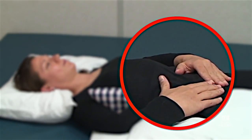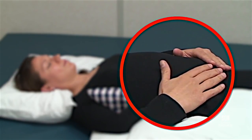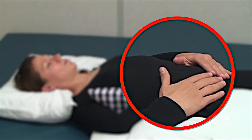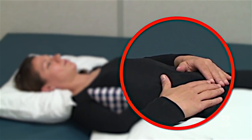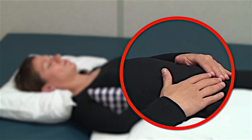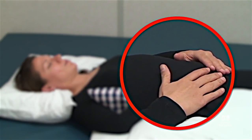Do not tense your shoulders or your neck. Hold that breath for 2 seconds and then relax, letting your air out slowly and completely. You should feel your tummy fall inwards under your hands as you're breathing out. Repeat this exercise 4 or 5 times slowly. And every time you take a breath in and out, let your mind and your body relax. This can be done many times throughout the day to help release tension.